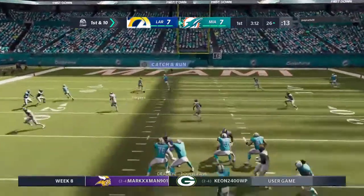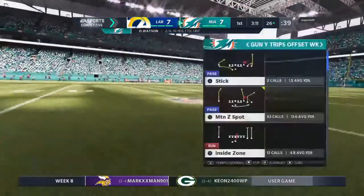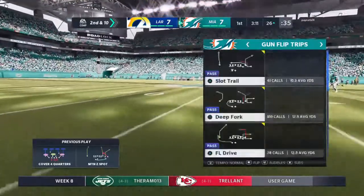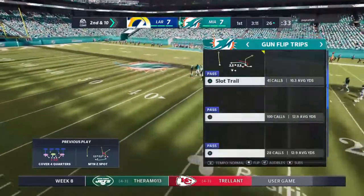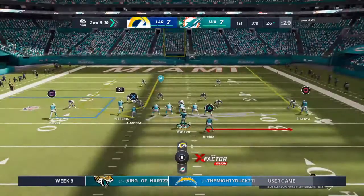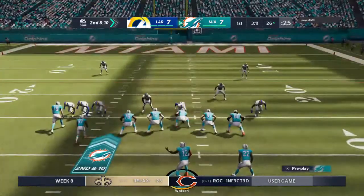On 1st down, Watson. And that's going to be incomplete. Too tough to hold on to that one. It's 2nd down. Brandon, we saw these defenders flying to the football in their win last week, and nothing has changed. They're still moving around quickly and forcing incompletions. Once again, they'll come up on the 26-yard line, 2nd and 10.